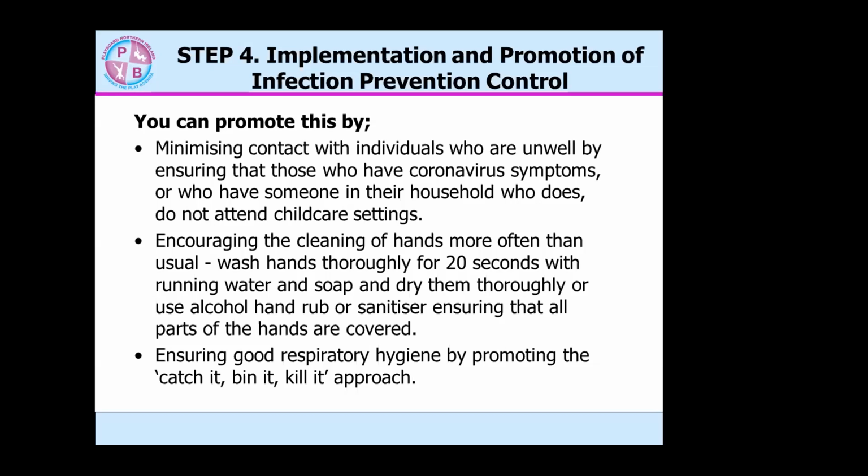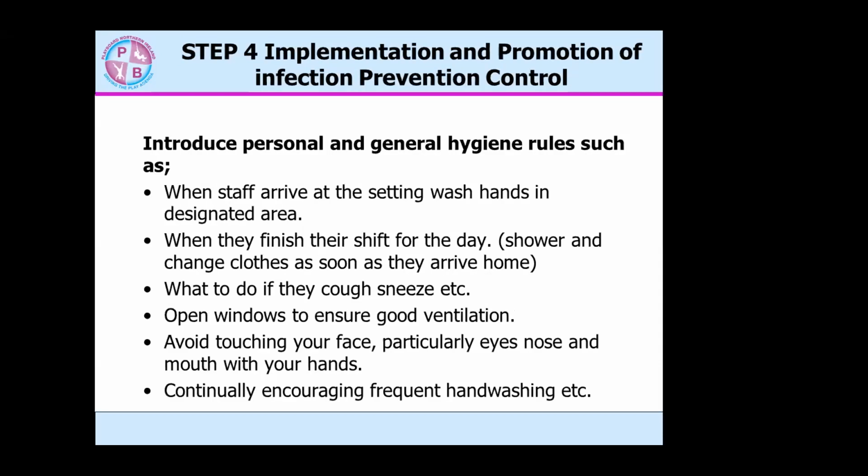Ensuring good respiratory hygiene by promoting the catch it, bin it, kill it approach with staff. Introduce personal and general hygiene rules with staff, such as when they arrive at the setting, that they wash their hands in a designated area. When they finish their shift for the day, that they shower and change clothes as soon as they arrive home. Inform them what to do if they cough or sneeze. Ensure that you open windows to ensure good ventilation. Promote avoiding touching your face, particularly eyes, nose and mouth with your hands, and continuously encourage frequent hand washing, etc.